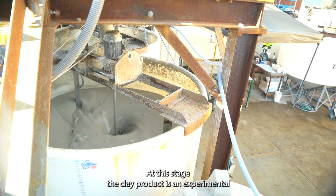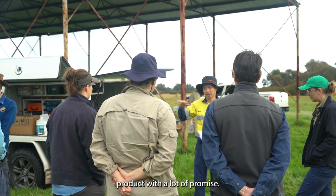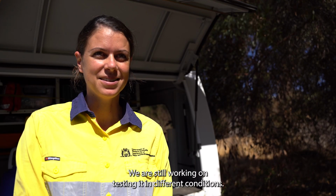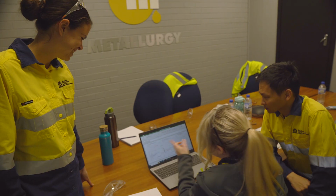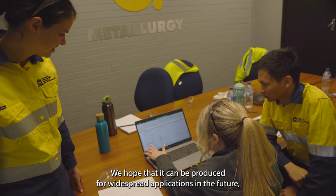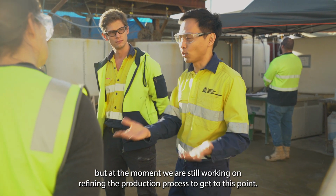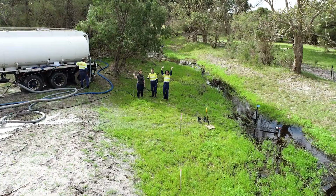At this stage, the clay product is an experimental product with a lot of promise. We are still working on testing it in different conditions. We have recently applied it to a lake as well. We hope that it can be produced for widespread applications in the future, but at the moment we are still working on refining the production process to get to this point.